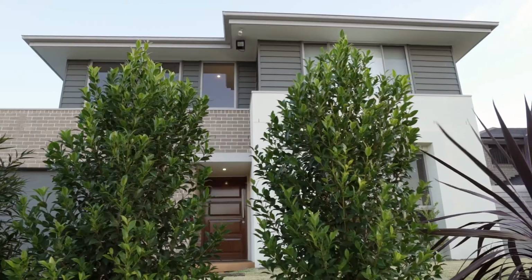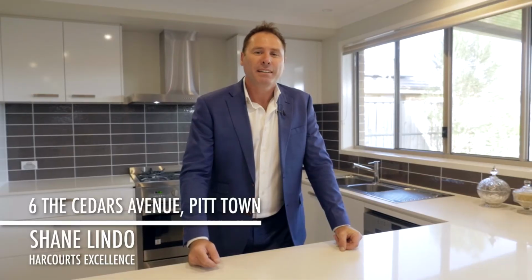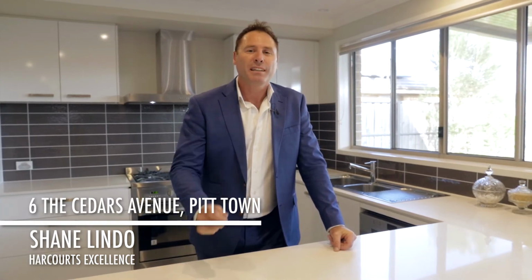Well, how good is that? We've got another luxury family property here for you in the Vermont Estate of Pitt Town. Don't miss the open for inspection this weekend. It's a massive property, really well priced. Look forward to seeing you there this Saturday.